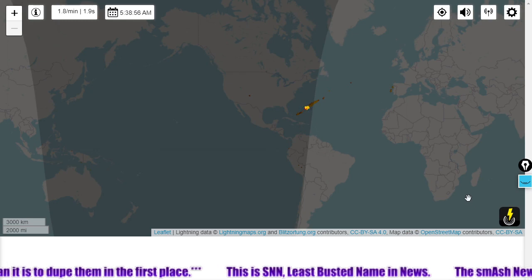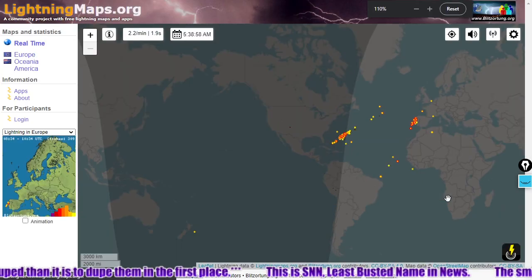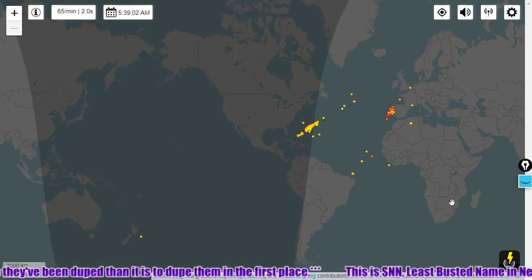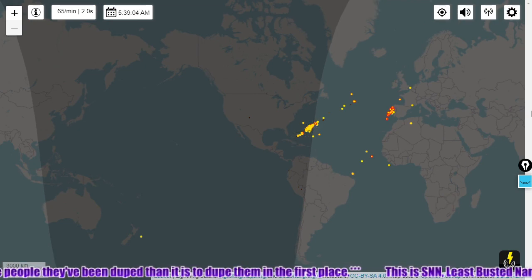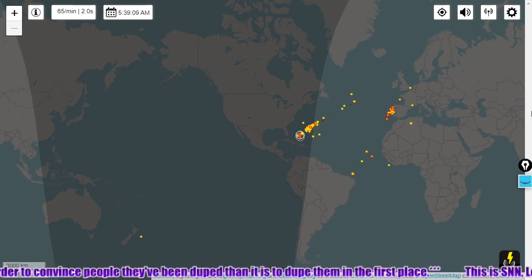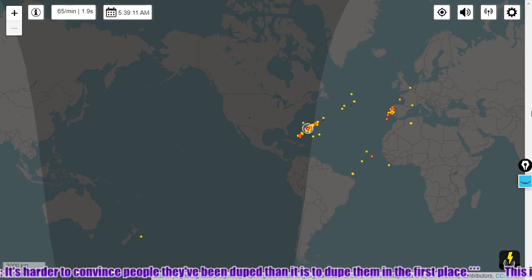Here is the lightningmaps.org real-time lightning map. We show it daily. And after seeing a solid week-long lull in lightning, we see a more normal amount here. Main lightning here off the coast of Portugal and off the east coast of the U.S.